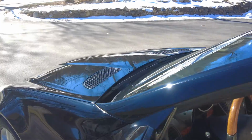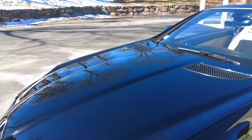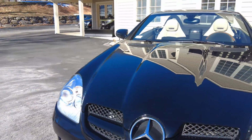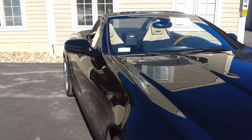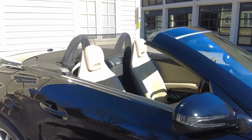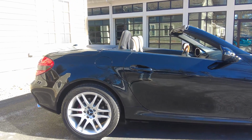And it is all original paint, all original body panels. We have full detailed paint meter readings per panel on the online listing, so definitely check that out on our website. But I can tell you that they all read between 3.3 and 4 mils, which is right within the factory specification for this color from Mercedes.